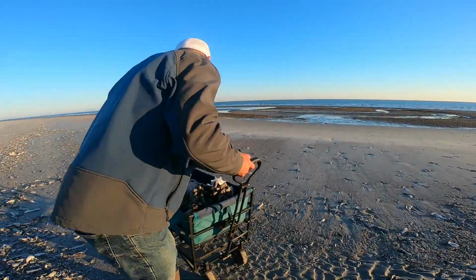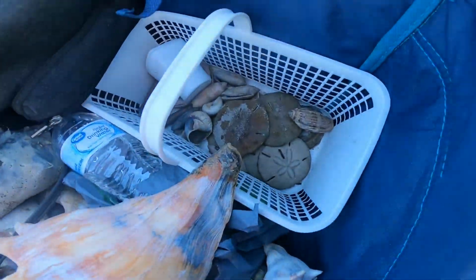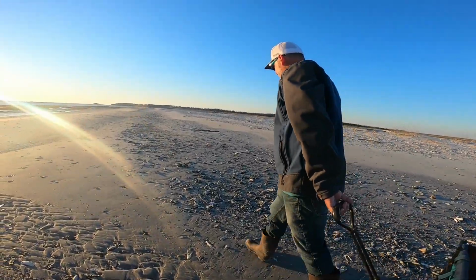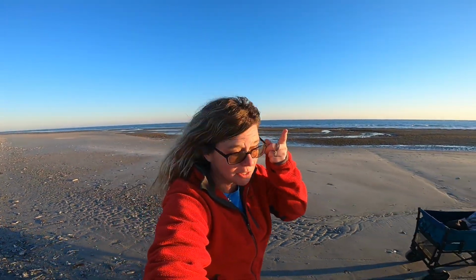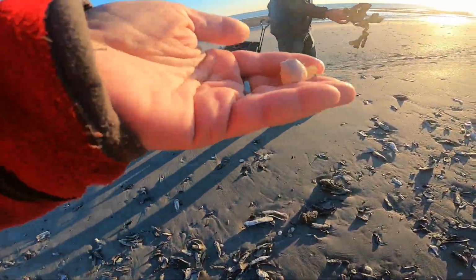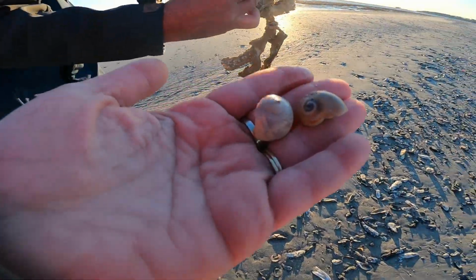Gorgeous. Don't hit those sand dollars, please. Uh-oh. It's okay. I'll find you another one if it breaks. It didn't break. I didn't think so. Gotta look out for them though, because they will get broke easy. Those sand dollars. If you ever make it home with a sand dollar, you've done something. Check this right here out. Oh, I see like 4 or 5 of them.